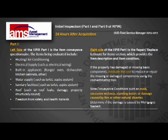The right side of the HPIR is the repair/replace estimate for the section, which provides item description and item condition. If the property is damaged or missing basic components, estimate the cost to repair or replace those items and put that in on the HPIR form. We also want to note the conveyance condition deviations such as mold, excessive wetness, standing water, damage caused by fire or other natural disaster. Determine if the damage is caused by mortgagee neglect.